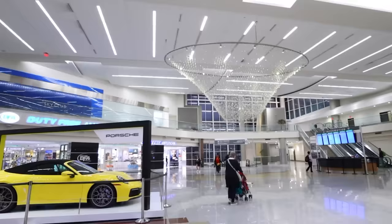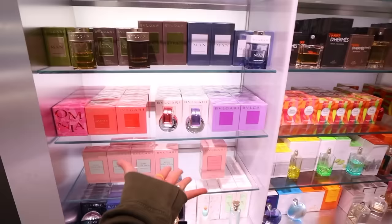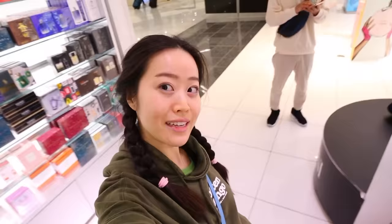Why is the international terminal so freaking fancy? They doing us dirty in domestic. My mom wants to go duty free shopping. She ran out of perfume, so she needs to spritz for her boyfriends in Korea. It's kind of giving back room. So empty and quiet. One scent that my mom has used for the past 20 years of my life. So, Bulgari, if you're watching this. My mom is so shocked right now. It's $50 more than if she bought it at like a Nordstrom. She's shocked.